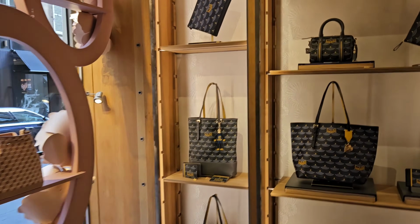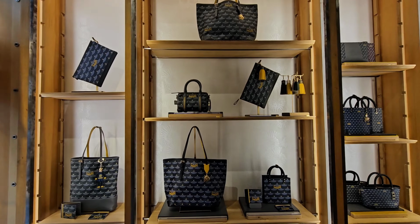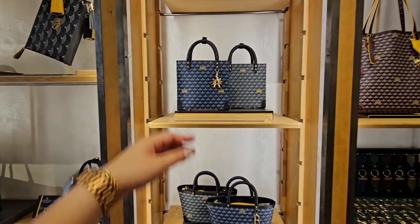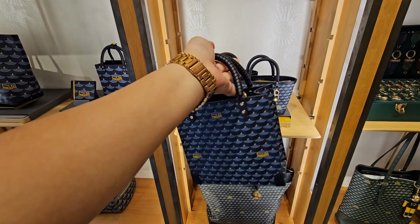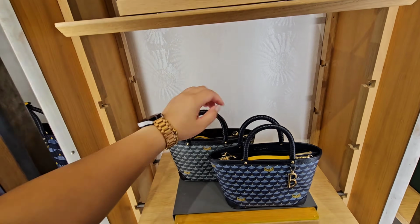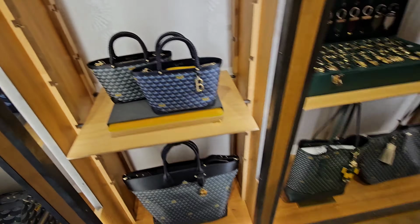Then moving on over to the other side of the store, you can see the larger print, the scale, so to speak. And then you've got the other core collection with the battle tote. I think this one is the new one, the keep me all. I forget what it's called, but it's really cute. And again, I'm coming back to the tiny little totes. What's wrong with me?